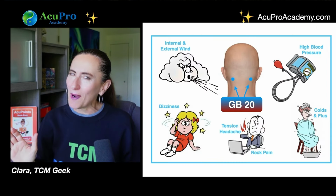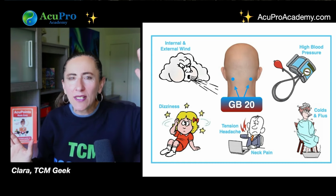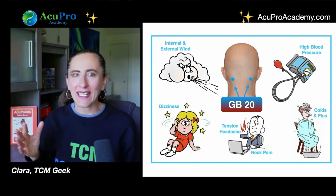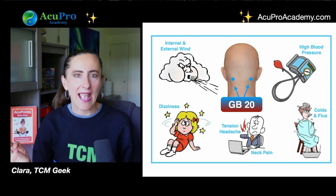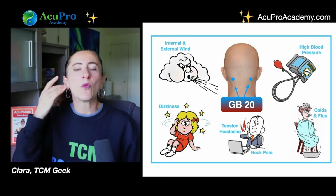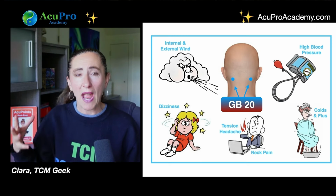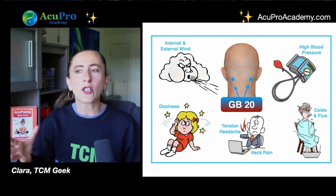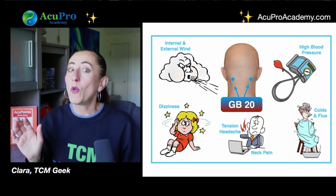Gallbladder 20 is used a lot in clinical practice. Now, when we use this point, the patient is face down on the table, right? And I was taught in TCM school that we always needle the head last, no matter if we're supine or prone, right? Face up, face down, lateral, whatever the position, we always finish with the head because the head is so yang, so powerful, and the points on the head are so strong that we don't want to induce too much energy so fast, so quick, because it could give people dizziness or even fainting.